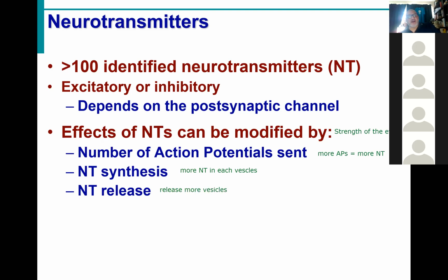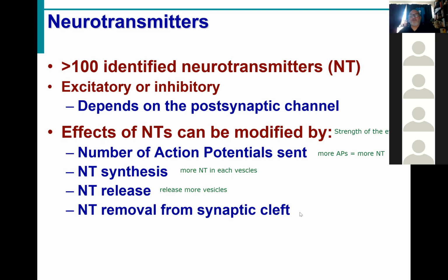Release more vesicles when we do that. And notice, like we talked about, and some of you had as an essay question on this last exam, if we, for instance, one of the possible essay questions was what happened if you removed acetylcholine esterase from the synaptic cleft. And as I'm sure you all know, or have figured out since then, if you remove that, you take away one, but not all, of the ways we get acetylcholine out of the synaptic cleft.